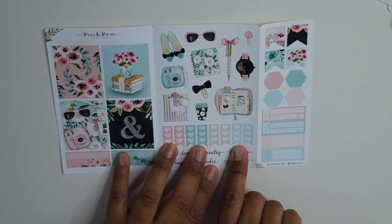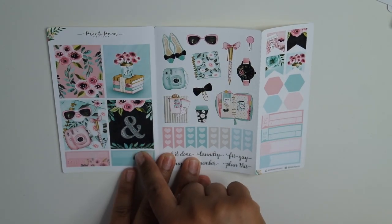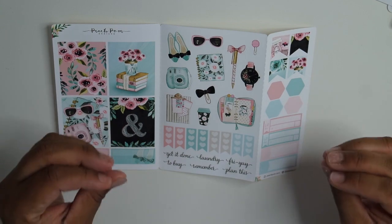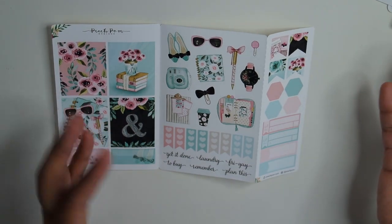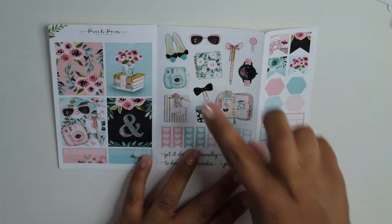So the first thing I have here are the full boxes. I have 2 habit trackers. It's so crazy when you look at how small it is, but you have to realize that it is for a traveler's notebook, so they have to be small. I have a lot of beautiful deco.